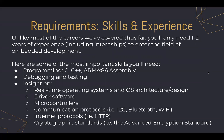All right, so unlike most of the careers we've covered thus far, you'll only need 1 or 2 years of experience, including internships, to enter the field of embedded development. Some of the important skills that you need are knowing how to program in the following languages: C, C++, and assembly language, which we've covered in the compilers workshop. You'll also need to know how to debug and test using onboard debugging frameworks.